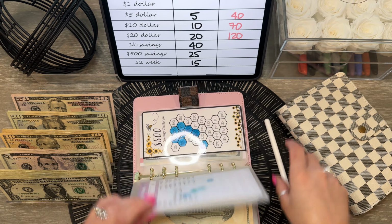All right, next up we have the beautiful $500 savings challenge. In this one, I did contribute $25 from our budget to go in here. We will be coloring in this 20 and the 5 up in the first row. Let me go ahead and color that real quick. We have managed to save $155 so far in our $500 savings challenge, and this will also contribute towards our debt, our boat loan.